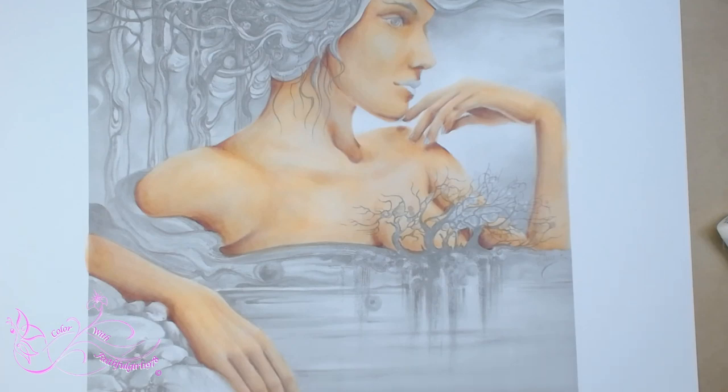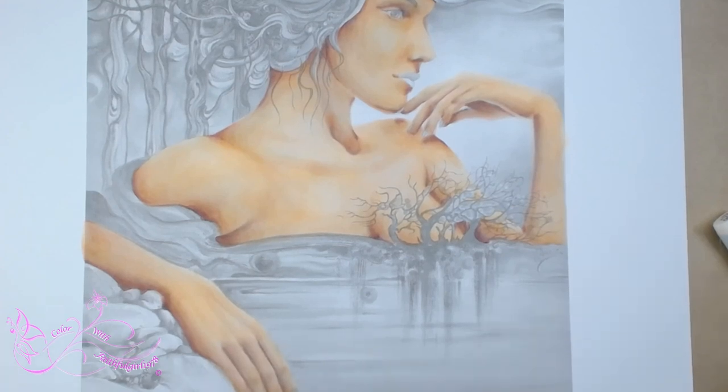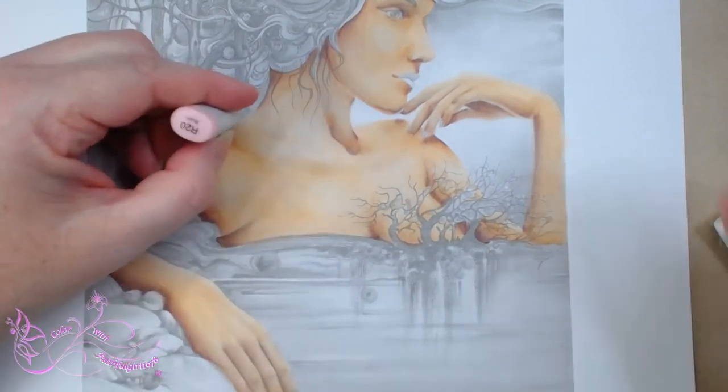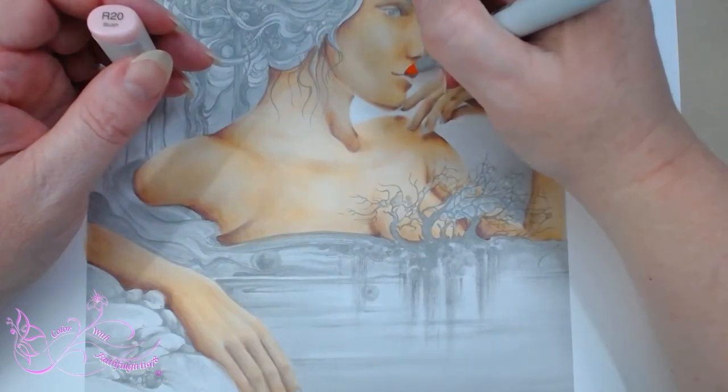What colors do you do? She's got kind of neutral colors, but let's do some pinkish kind of lips, I guess. Pinkish. Very good language there. See, I can't even talk now. Very good English.